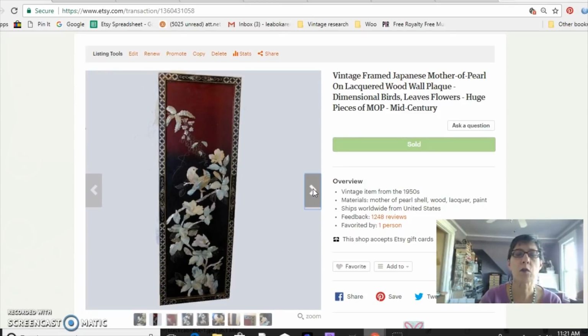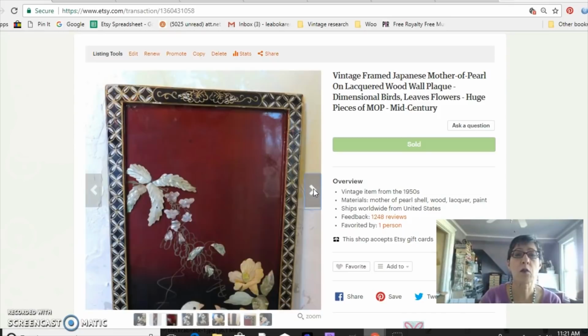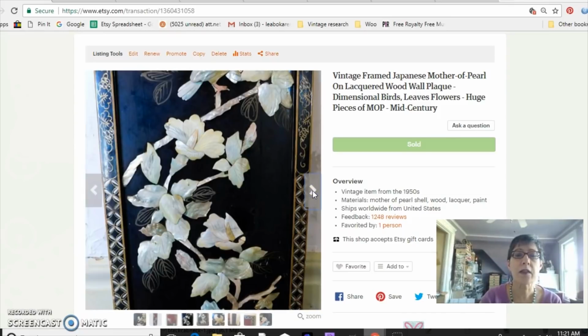These are often sold in multiples, like a set of 4. I just saw the one, but this was a really special one. The colors were unbelievable. The size of the mother of pearl was incredible. The only downside, and the reason that I bought it for only $7, was there was a big loss right there.